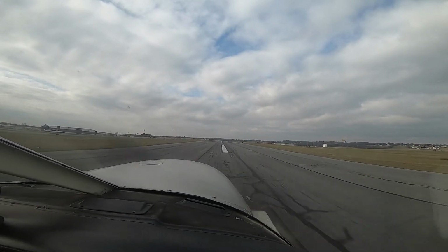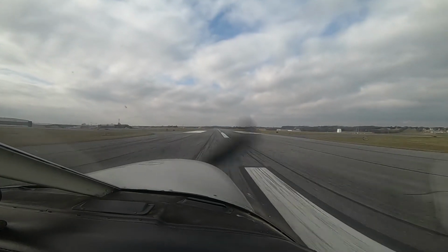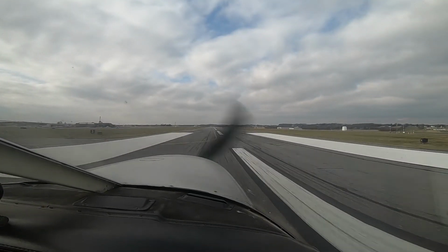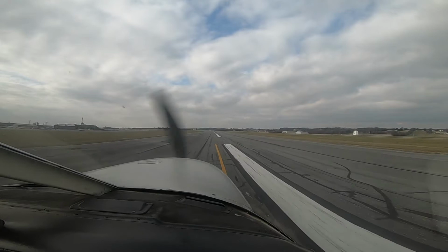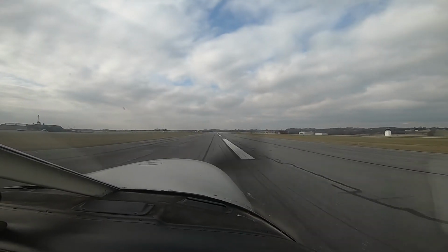Papa Hotel, runway 3-1, line up. Closest traffic is on about a 3-mile final. 19 Papa Hotel, line up, runway 3-1. Bonanza 40 Zulu, left at Delta, Ground. I'm sorry, Dakota, 40 Zulu, left at Delta, Ground Point 8. That's Delta, Ground Point 8, 40.